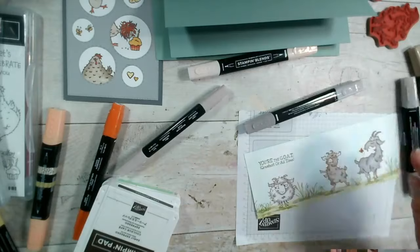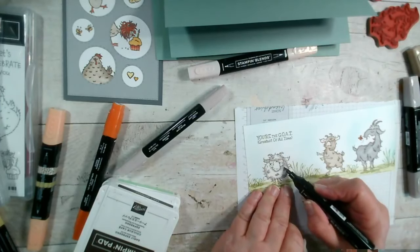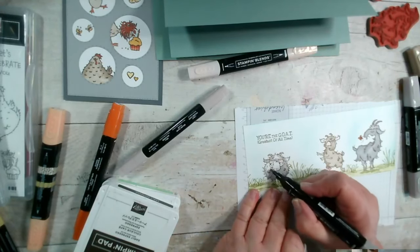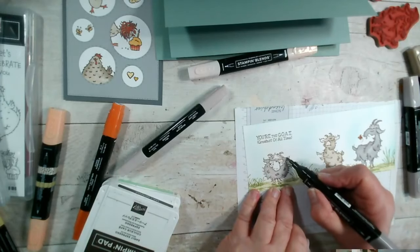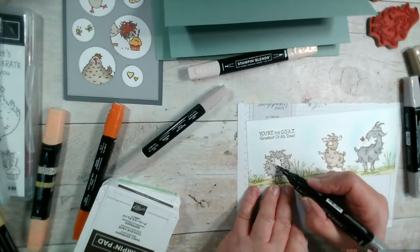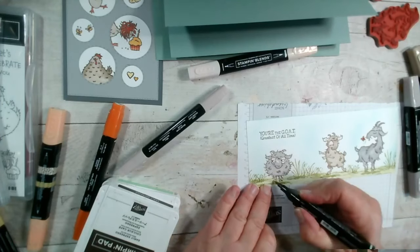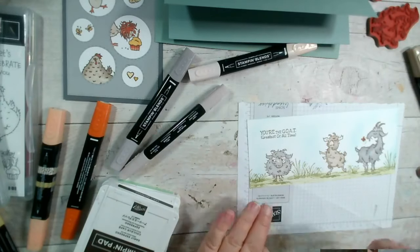And then light grey granite. I might leave that. There we go. Oh, I haven't done the legs. Should do those in dark. And that is it. So all that is left is for me to mount that up.